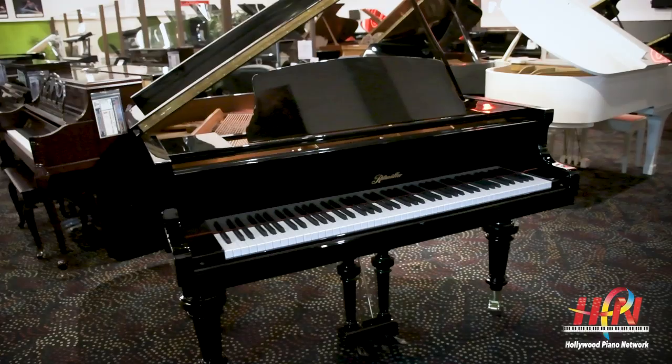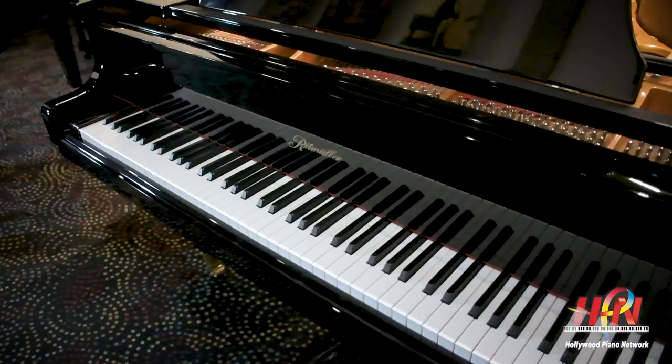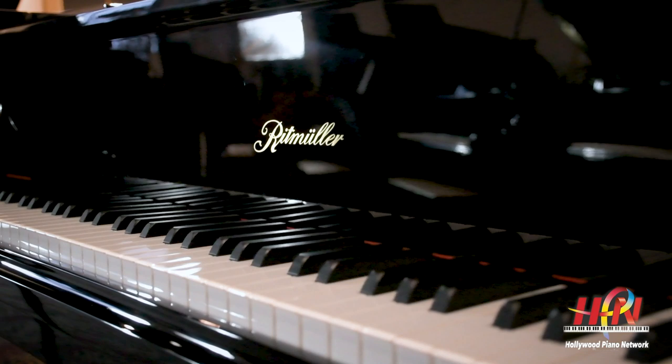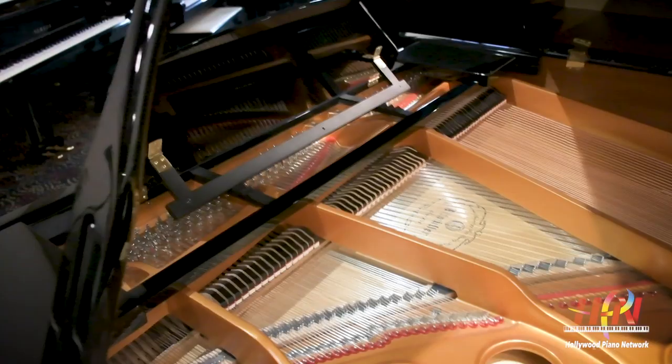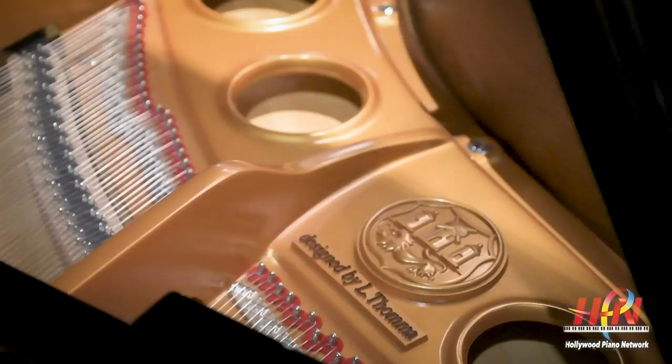And it's going to be on a lovely Ritmuller Victorian case, model GH160. Now, this is kind of a one-of-a-kind piano we got directly from the NAMM show, and it just sounds lovely, designed by the very famous German-Swiss piano designer, Lothar Thoma.